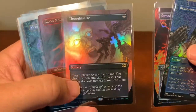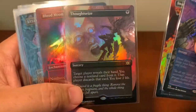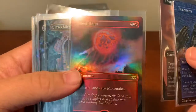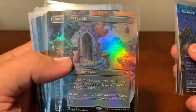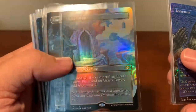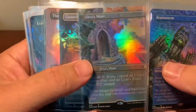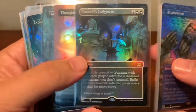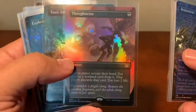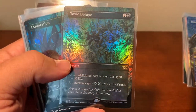Here's a Thoughtseize. That's a very important, very good card that continues to see lots of play. Blood Moon, pretty neat alternate art. And then of course we have the Tron lands. We got Urza's Mine, done by Mark Tedin, who's one of the older guys. Council's Judgment, which I think is probably one of the coolest artworks out there. Another Thoughtseize, so there's a duplication right there. Probably my favorite art out of all of them is the Toxic Deluge on there.